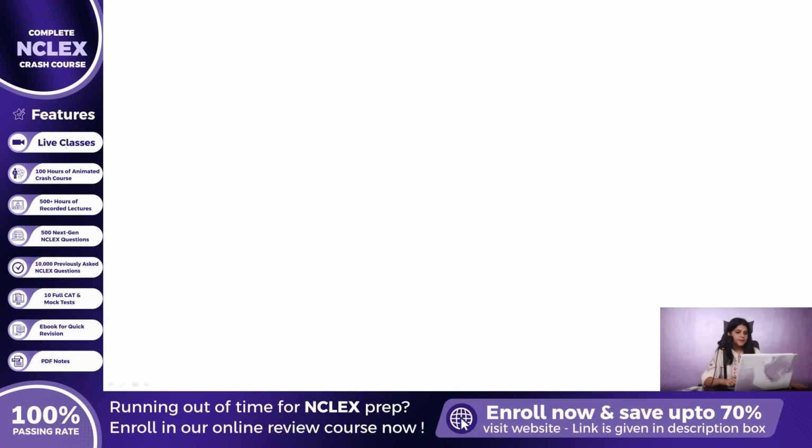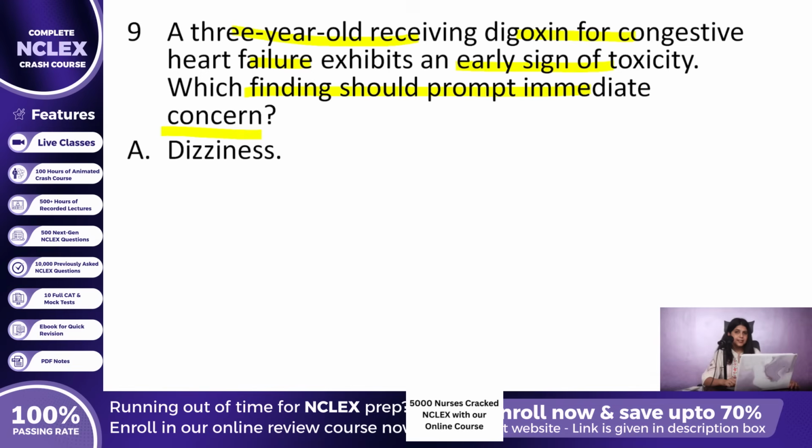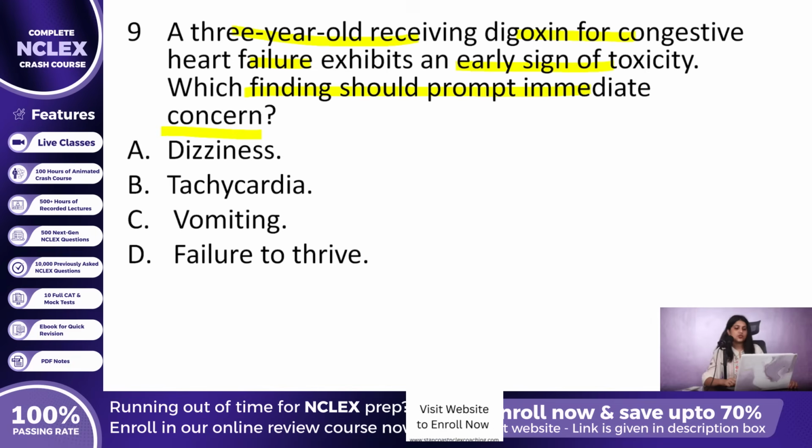Question 9. Shifting focus to pediatrics. A 3-year-old receiving digoxin for congestive heart failure exhibits an early sign of toxicity. Which finding should prompt immediate concern? Here are your options. A. Dizziness. B. Tachycardia. C. Vomiting. D. Failure to thrive. The correct answer is C.